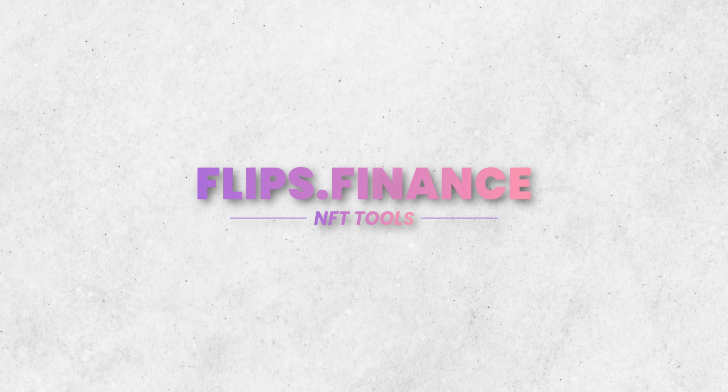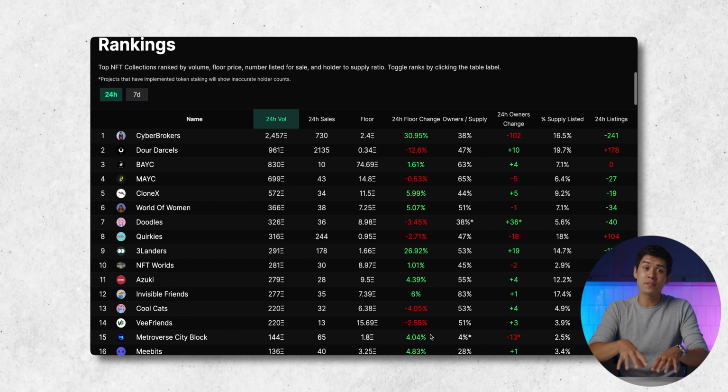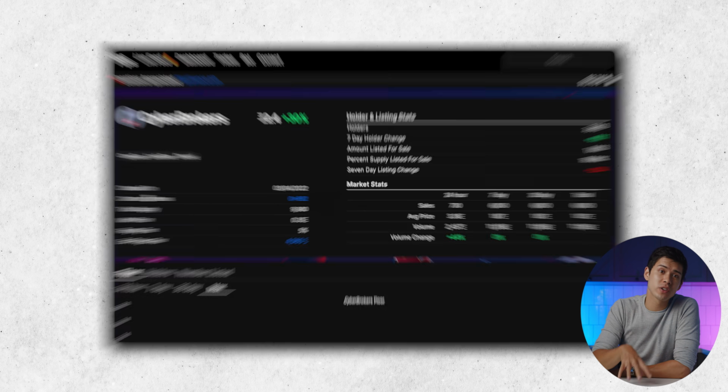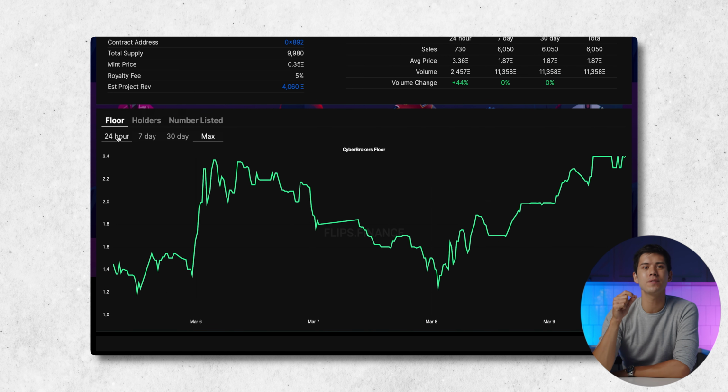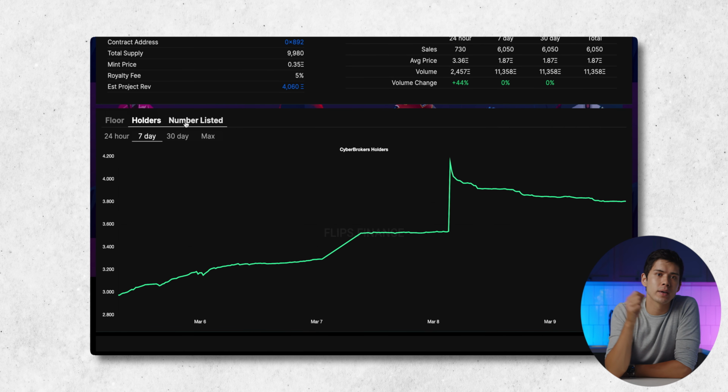Flips.Finance. If you want to track NFTs that are on the secondary market, then a tool known as the floor scanner can help you. The good news is that there is a great free floor scanner at Flips.Finance, and this floor scanner allows you to track the historical floor prices of hundreds of collections, and this will give you a good indication of which NFTs to buy on the secondary market. This tool will also give you the number of holders in a given NFT collection.